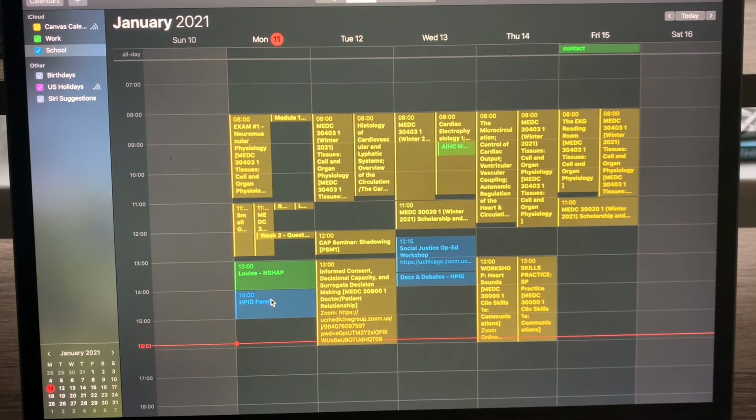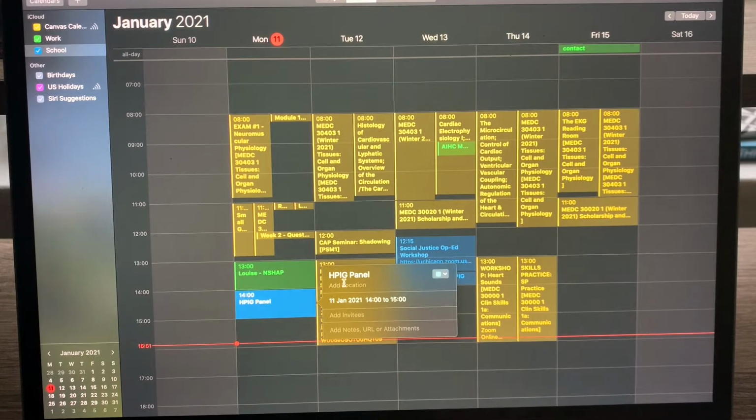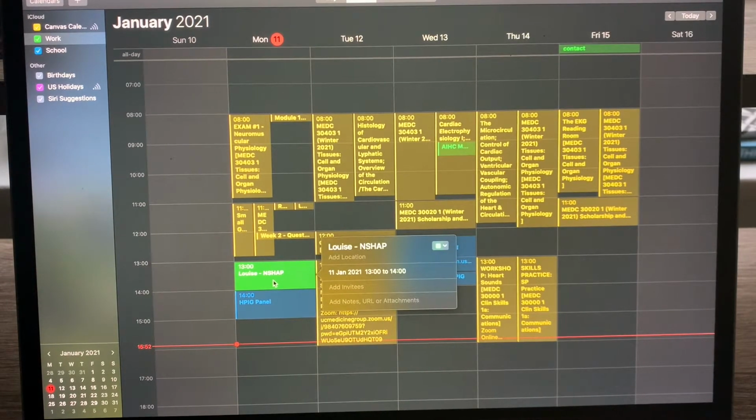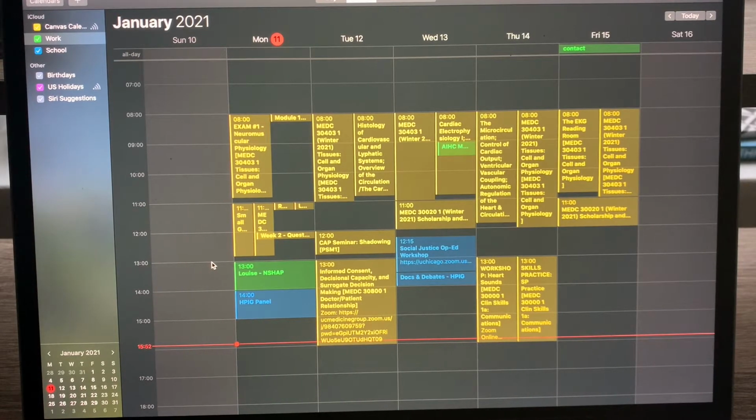In addition to that, I have other meetings related to school in blue. So this is a panel that the Health Policy Interest Group, which I am a co-leader for, held this afternoon. And finally, I have some entries in green. Those are for my part-time job. I'm working as a research assistant for a federal government contractor in health policy. Very self-explanatory, but really helpful, especially as so many of these meetings are Zoom meetings, to just have all of my Zoom links in one place.